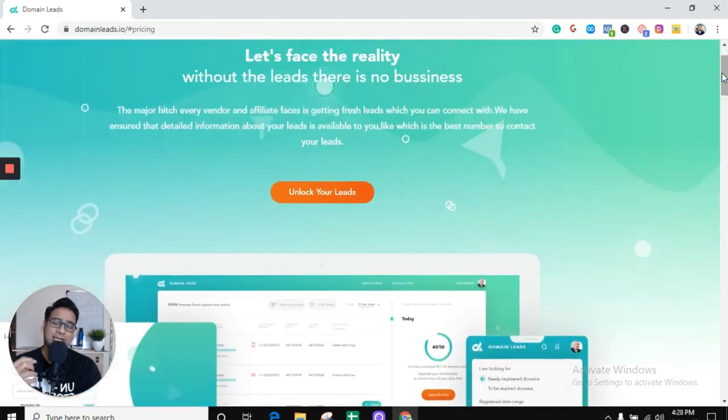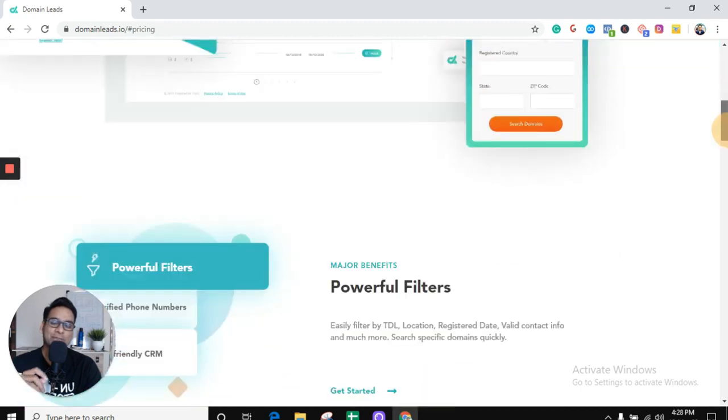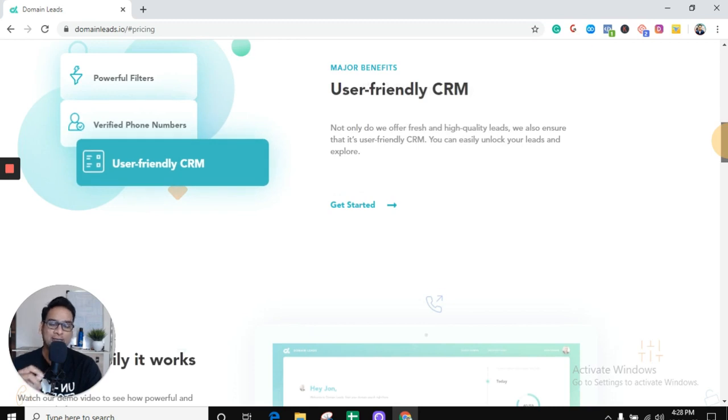The major hitch every vendor, affiliate marketer, and online business owner faces, the biggest problem, is getting fresh leads, because you want to connect to the decision makers, but you're not reaching them because the leads might be old or not fresh. What if I tell you you will get newly registered businesses online and you get to reach them? So what you'd be getting is powerful filters, verified phone numbers, and a user friendly CRM.